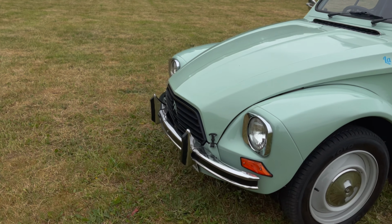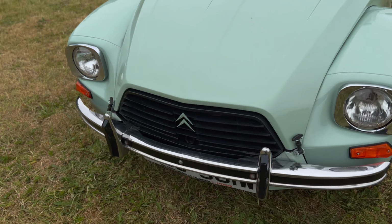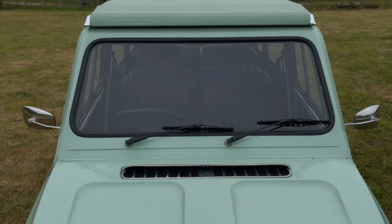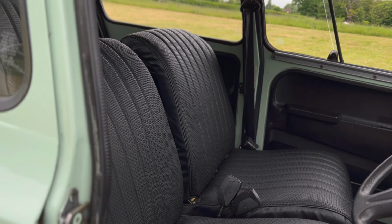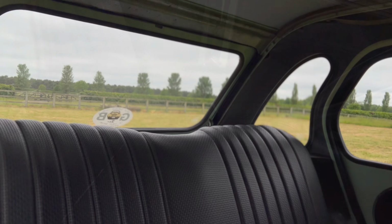The Dyane looks very period in this stunning colour of vert jade, and presents very well, having had a huge level of investment. The chassis is new, the body is exceptional, and the car is finished to a nice standard, ideal for regular use, for shows, events and summer driving. On the road it drives very well, with a fabulous engine and gearbox.